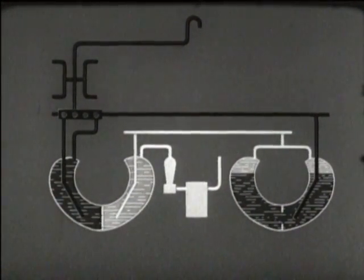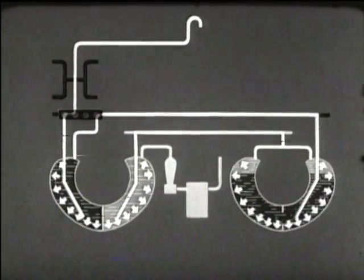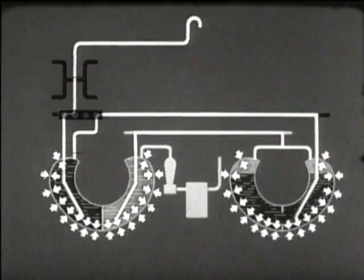Note that when the submarine is submerged, the gooseneck and compensating line serve to keep the pressure inside the tanks the same as the sea pressure outside. Thus, the fuel tanks are never subjected to stress.